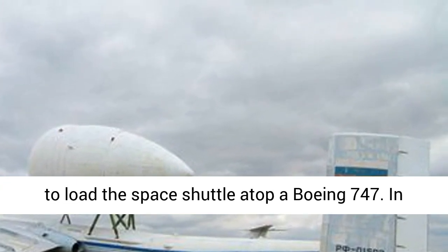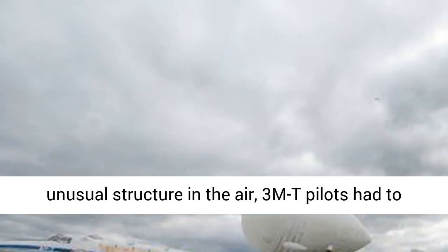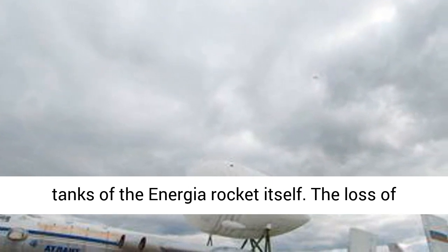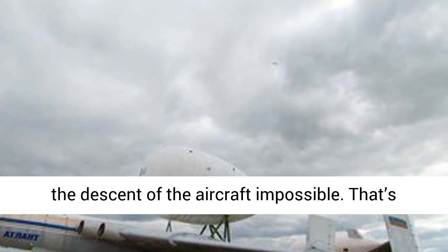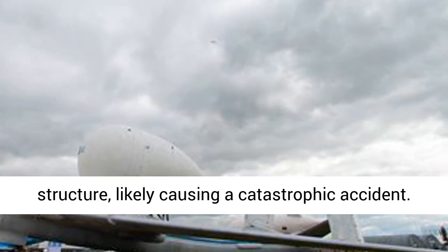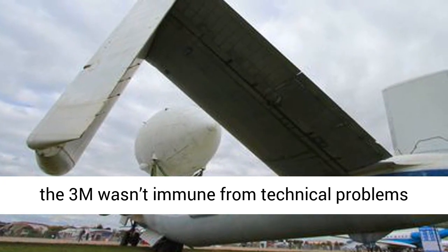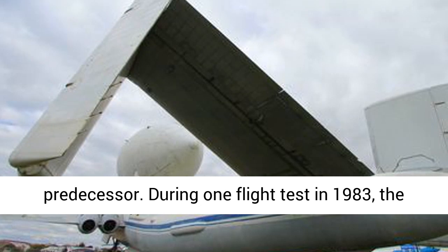The Buran rocket is installed using a MATE-DEMATE device. NASA used a similar device to load the space shuttle atop a Boeing 747. In addition to the difficulty of controlling the unusual structure in the air, 3MT pilots had to carefully monitor the internal pressure inside the tanks of the Energia rocket itself. The loss of pressure inside the cavernous vessel could make the descent of the aircraft impossible. That's because the increasing pressure of the atmosphere at lower altitude could collapse the entire structure, likely causing a catastrophic accident. To make matters worse, the transport version of the 3M wasn't immune from technical problems that had given a bad reputation to its military predecessor.